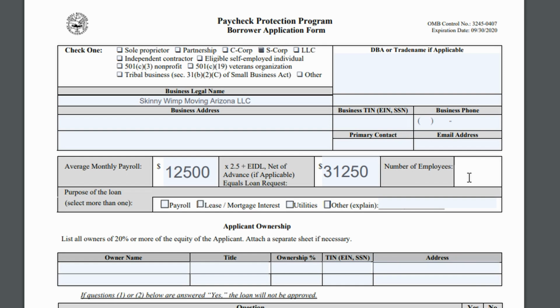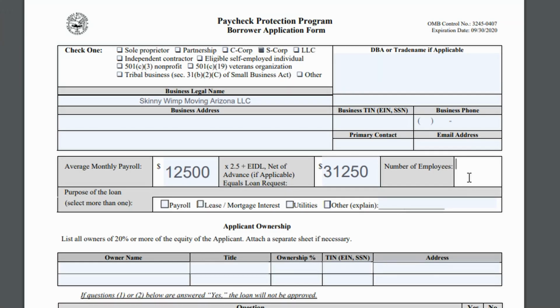They confirmed that contractors do not count on this form. It's only employees. And if you're an LLC, but not an S Corp, unfortunately, you don't count as an employee yourself if you're the owner. You have to be an S Corp to be counted as an employee of the business. So let's just say 5 there.